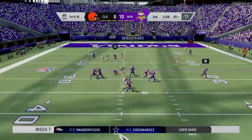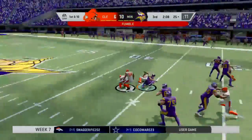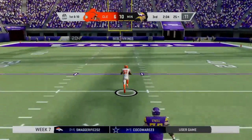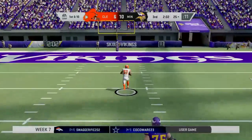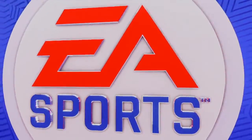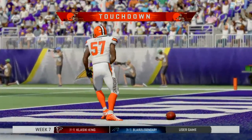Throwing on first down. Love. And the ball comes out. Love lost it. And this is picked up by the Browns. The 40. Past the 20. 10. And he'll score. Touchdown, Browns.